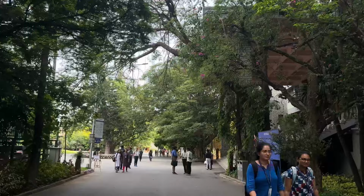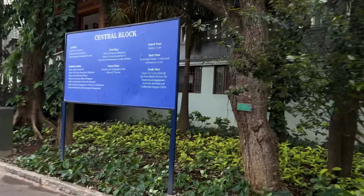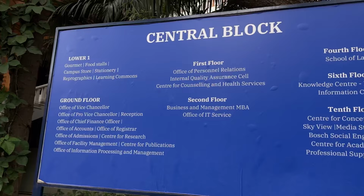Actually, there used to be flowers and all here, but now everything went off after the rain. So this is the central block. We'll be able to find what all is there. Every main thing is over here in the central block.